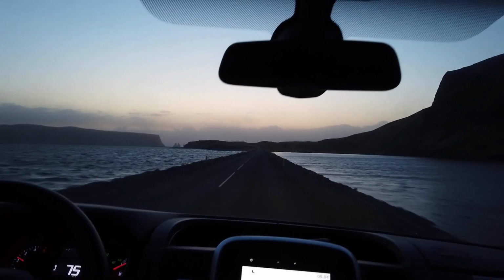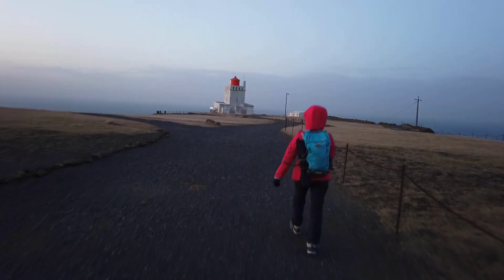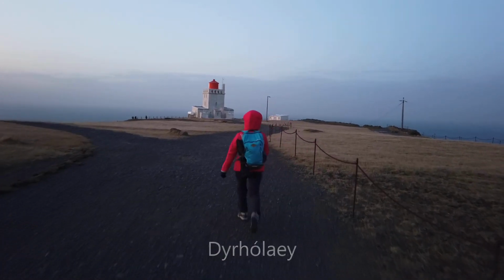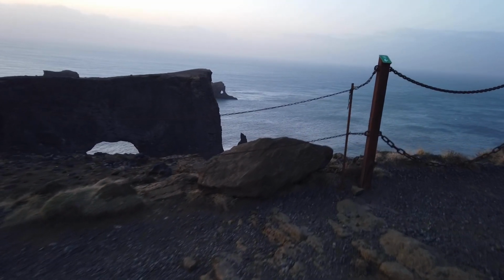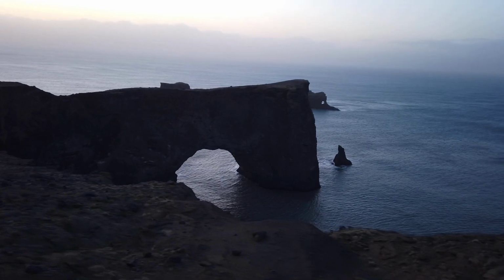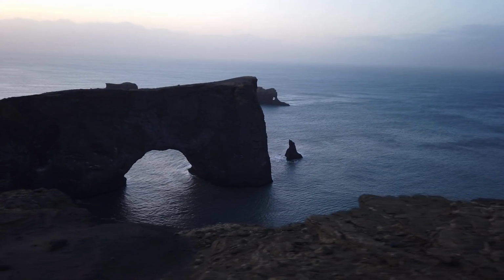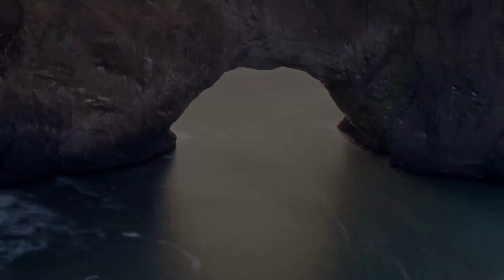The following morning, we headed towards the Black Beach in Vik. But before getting there, we decided to stop at a lighthouse I will never be able to pronounce. It was windy and cold, but the view from the lighthouse was spectacular. Even better, after we got there, the light got spectacular as well.